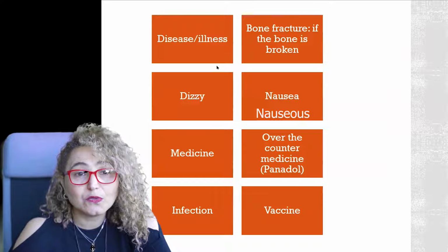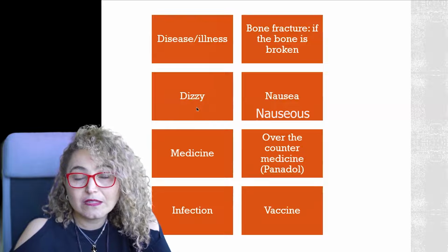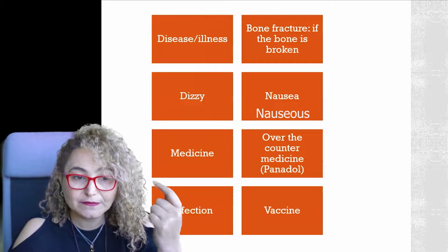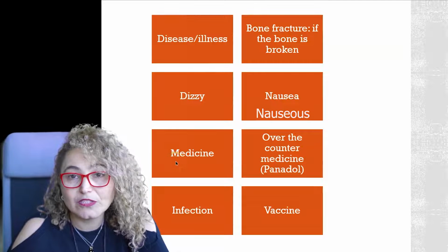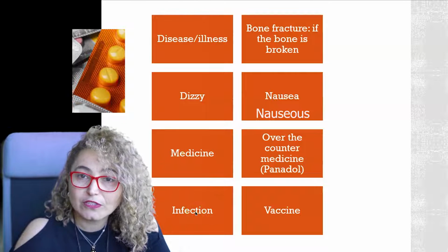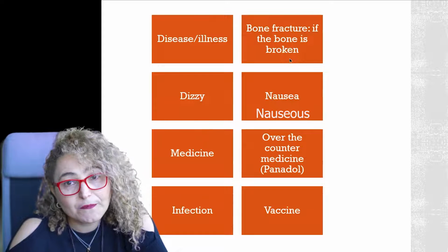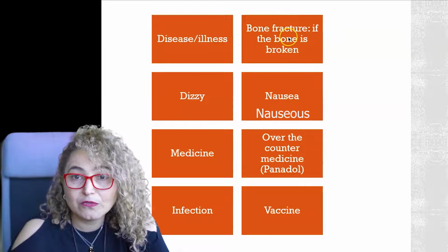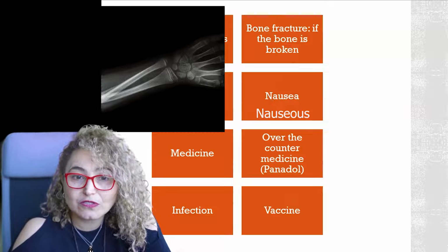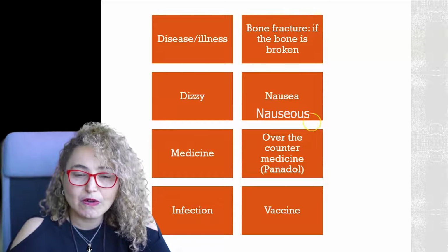You could have a disease or an illness. Sometimes you might feel dizzy, okay, where your head's spinning. You need medicine to get better. Or you could have an infection. If you fall and break your arm or your leg, you could have bone fracture. Sometimes you might feel nausea, where you feel like you want to throw up.